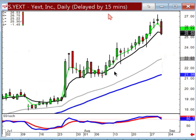Do you buy when you see a buy signal even before the close above the T-line, or do you wait for it to close above? If I am this close to the T-line, I'll wait for it to close above the T-line and confirm.